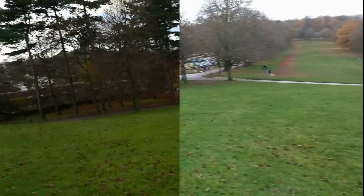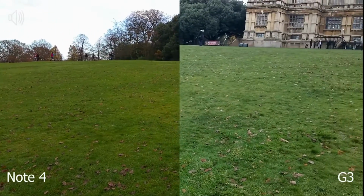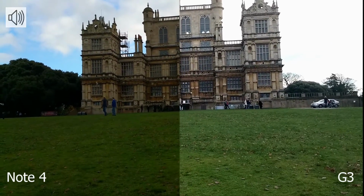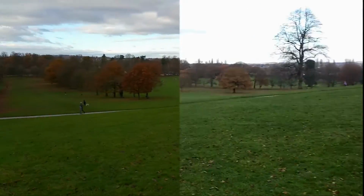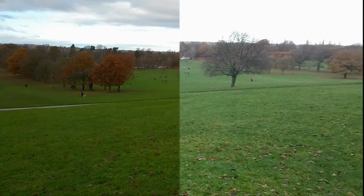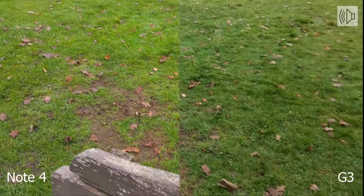So just doing a quick test of the camcorders on the LG G3 versus the Note 4. It's a very windy day, so struggling to keep the phones in my hand, but as you can see, very nice view nevertheless on both of them. Quite windy as well up here, so let's try that autofocus.